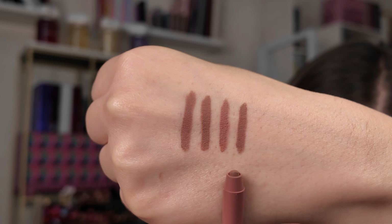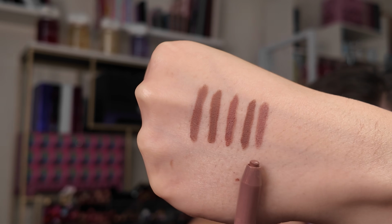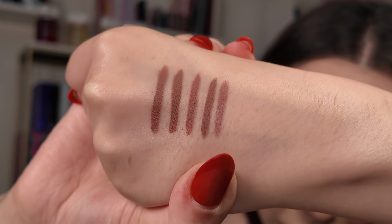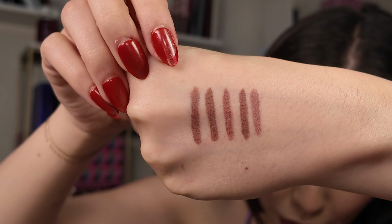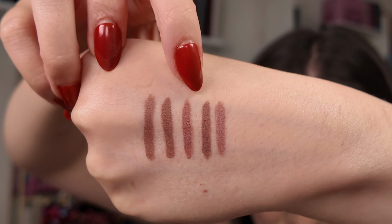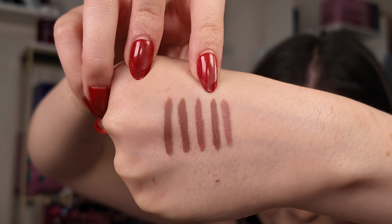Catrice in the shade Toffee Talk. It's just so satisfying seeing these colors together like this. Sink or Suede from the Sephora collection. This has been in my collection for a very, very long time. Love. Yes, absolutely yes. Let me know which one is your favorite. I think I wear smoky pink the most, but now looking at my hand, I kind of want to wear this Catrice one because it's just standing out to me a lot. It's a lot deeper than I realized.